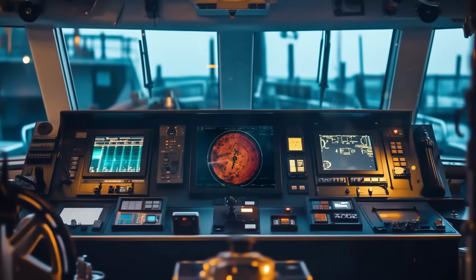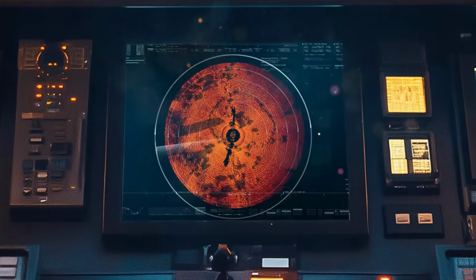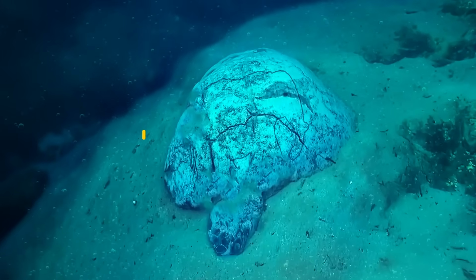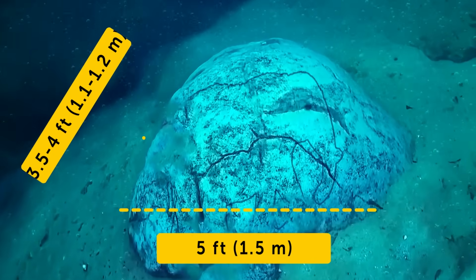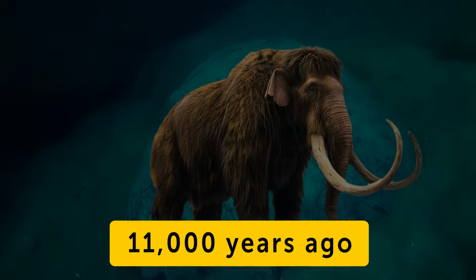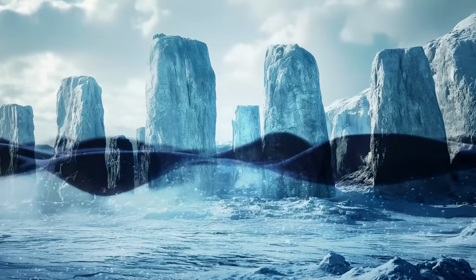These massive stones are arranged in a careful, winding pattern stretching over a mile. They range in size from basketballs to compact cars. But one, in particular, stands out. A boulder 3.5 to 4 feet tall, 5 feet wide. It's etched with the image of a mastodon, a creature that roamed the Earth about 11,000 years ago before it went extinct. It probably sank there during the end of the last ice age we mentioned.